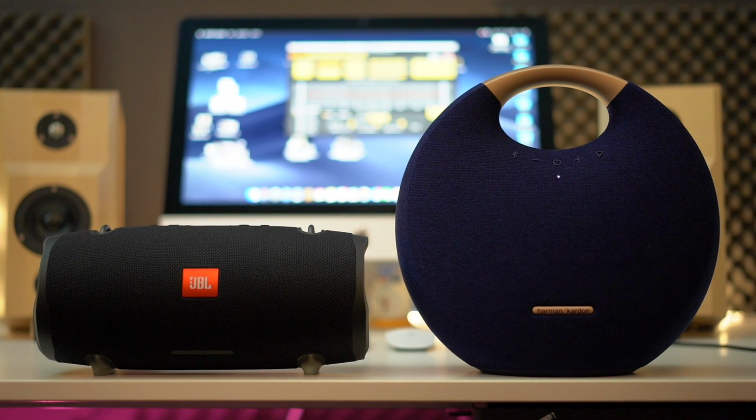So in the end I will say it's up to you, and it depends on what you prefer. If you're looking for an outdoor speaker which is very loud and has great battery life, and you also like stereo and you also like a really clear sound, which of course doesn't mean that the Xtreme has more resolution, but it just sounds a bit clearer, a bit more sparkling sometimes, then again go with the Xtreme 2.